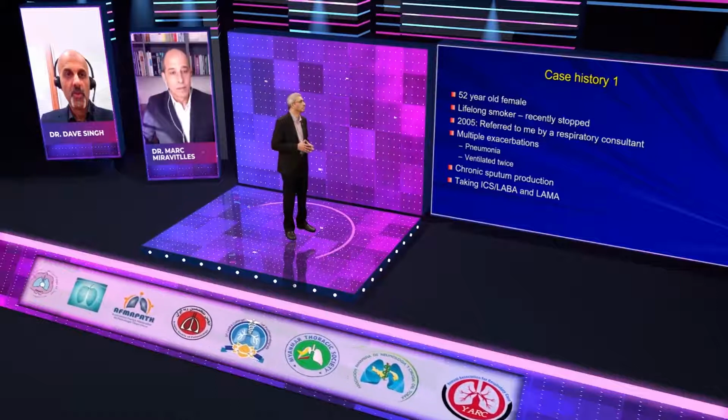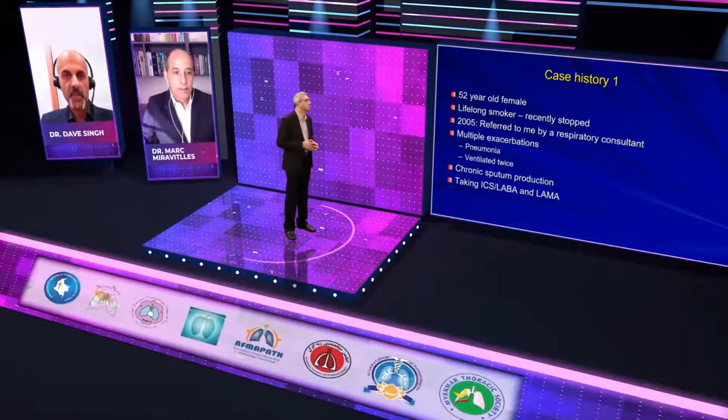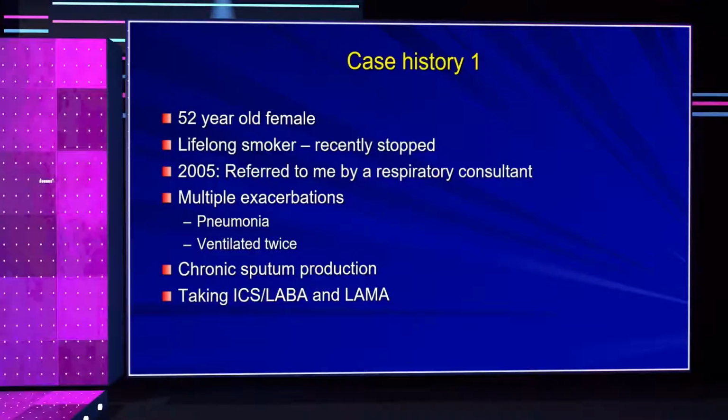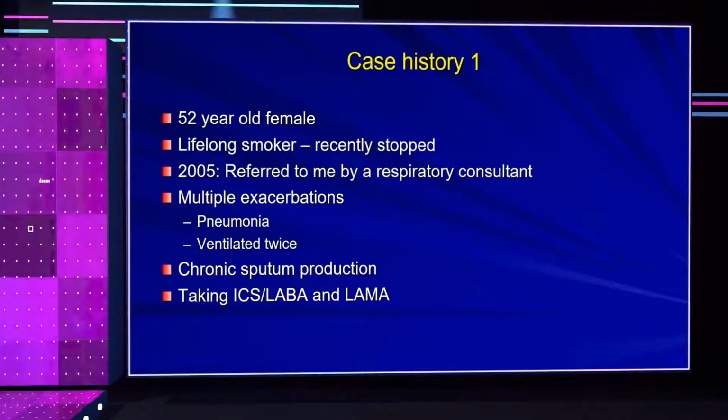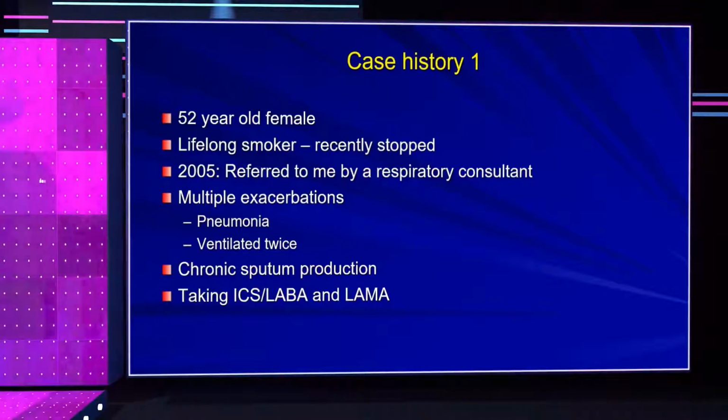When I saw her, she was being looked after by another respiratory consultant in a different hospital who'd managed her for a few years with great difficulty. She had a long smoking history, but she had stopped. And in the other hospital, she had suffered with multiple exacerbations. She'd been ventilated twice. She had numerous admissions for pneumonia episodes. So when I first saw her, one of her big problems was these recurrent infections. She had chronic sputum production between infections.